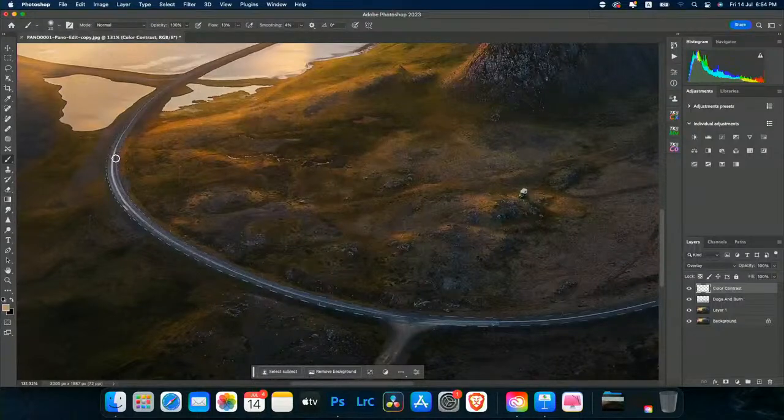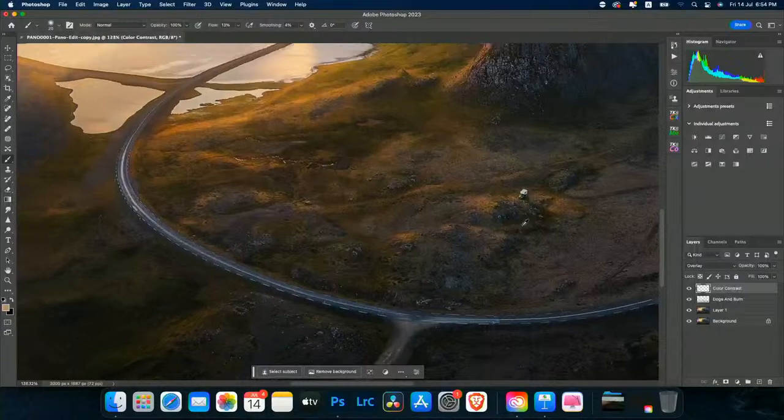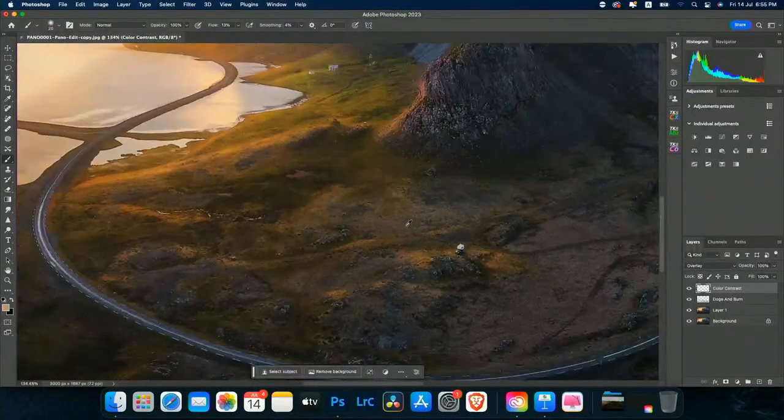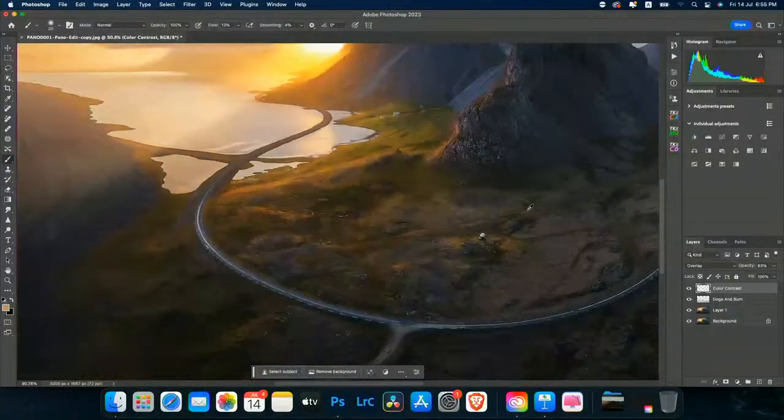So, let's see before and after, okay? So this is a small area here. Now it feels more like 3D, okay? Let's lower the opacity a little bit. Okay, so before, after. Before, after. You see? That's a huge difference. Now imagine this is on a bigger scale.